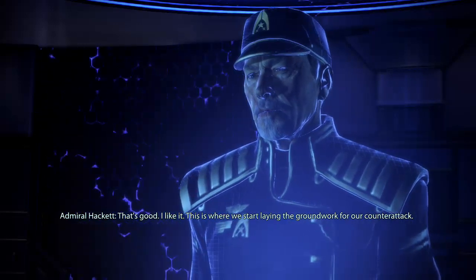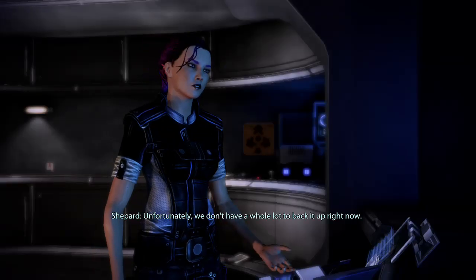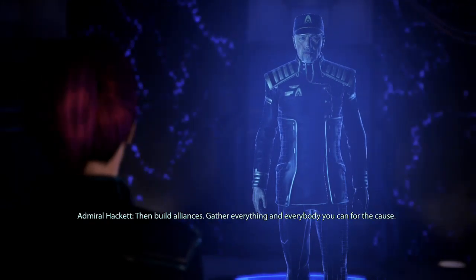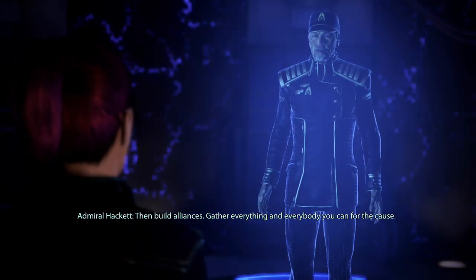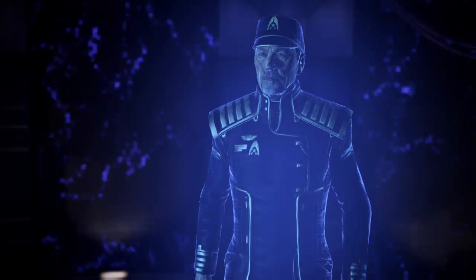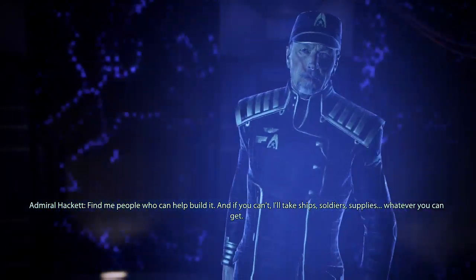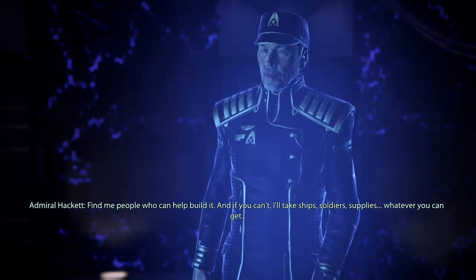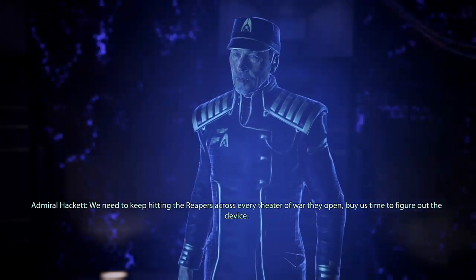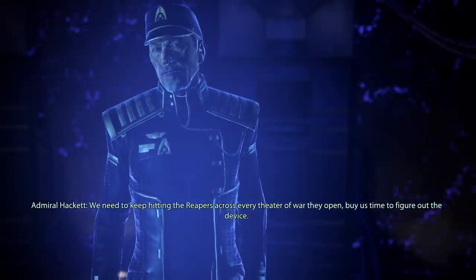That's good, I like it. This is where we start laying the groundwork for our counterattack. Unfortunately, we don't have a whole lot to back it up right now. Then build alliances. Gather everything and everybody you can for the cause. What about the Prothean device? Find me people who can help build it, and if you can't, I'll take ships, soldiers, supplies, whatever you can get. We need to keep hitting the Reapers across every theater of war they open. Buy us time to figure out the device.